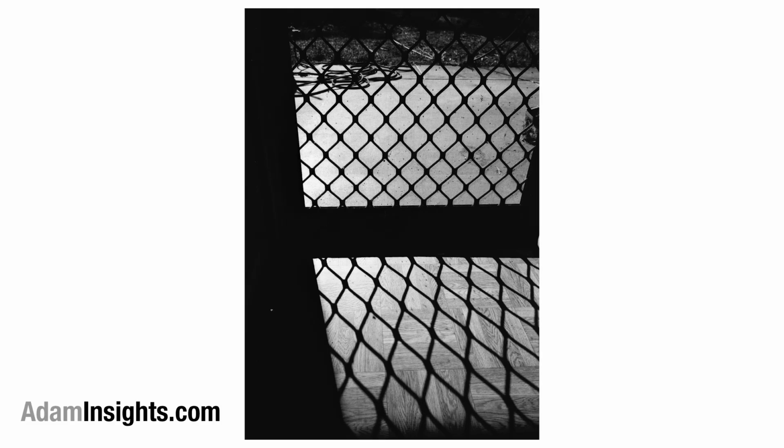Let's talk about another massive innovation that Leica has made. Who developed the very first interchangeable mirrorless camera? Well, way back in the 1920s, that was Leica. And they've kept that going ever since. And who developed the very first digital mirrorless interchangeable camera?